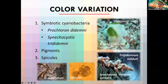The presence of some of those symbionts, in particular cyanobacterial symbionts, those bacteria that have the chloroplasts, can also dictate the color of the colony. For instance, the green here in this Didemnum molle colony is dictated by the presence of a cyanobacterium called Prochloron, while the pinkish color in this Trididemnum solidum is dictated by the presence of another symbiont called Synechocystis trididemni.